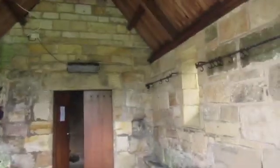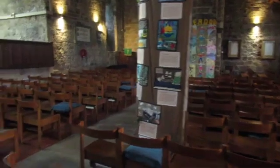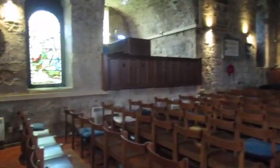Initially, St Finnan's consisted simply of a nave and the chancel, lit by deep splayed windows, and remains much as it was in the 12th century. Sockets for the rood screen can still be seen.